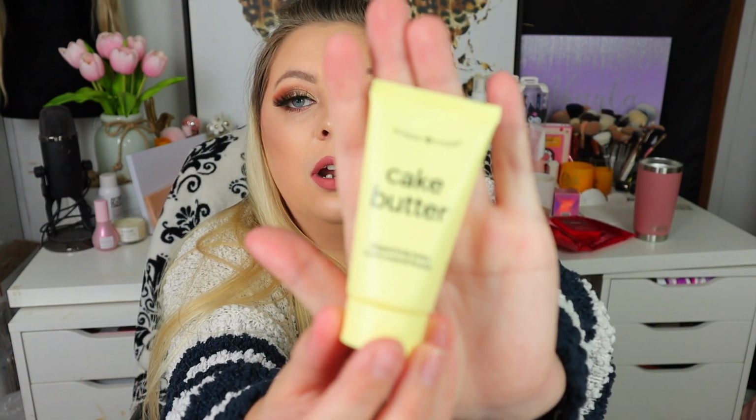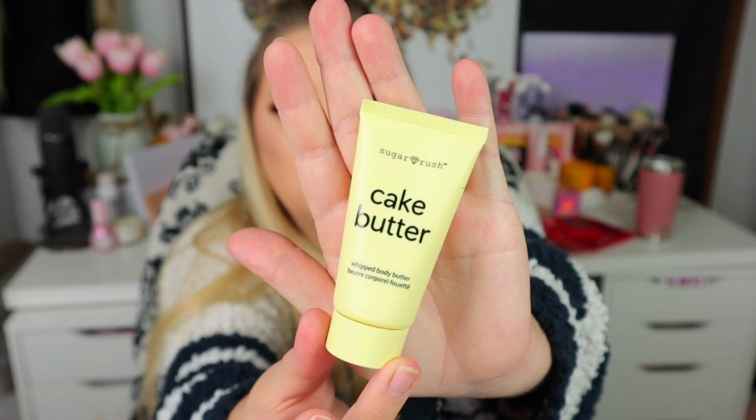And then the next product in here is something that I'm actually really excited about. This is from Sugar Rush, which is Tarte's brand. This is a cake batter whipped body butter. I have tried so much from this brand and it's honestly so good. I've loved everything about everything that I've tried.